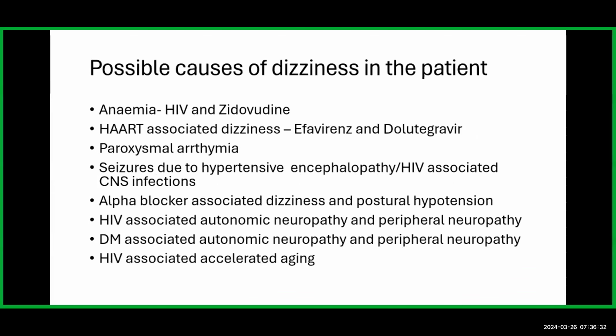So for this index patient, the possible causes of dizziness include anemia, which could be due to the HIV or the side effects of the medication, because they said the dizziness was recurrent with associated falls. So I thought of anemia. Then HAART-associated dizziness. Some antiretroviral medications cause dizziness, especially efavirenz and dolutegravir. It could be paroxysmal arrhythmia. It could be seizures due to hypertensive encephalopathy because the blood pressure was 230 over 130 millimeters of mercury. It could also be HIV-associated CNS infections.